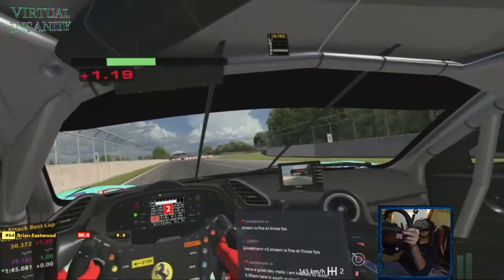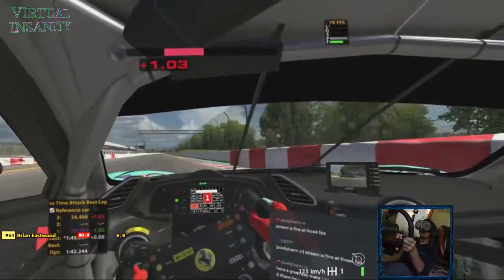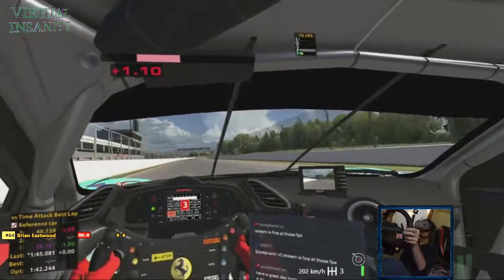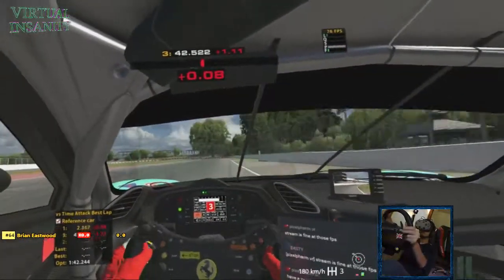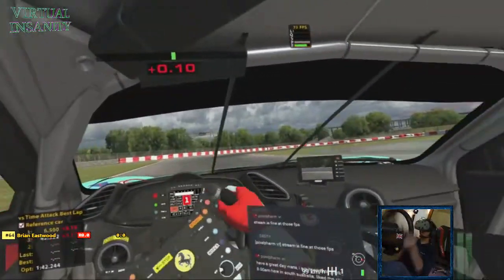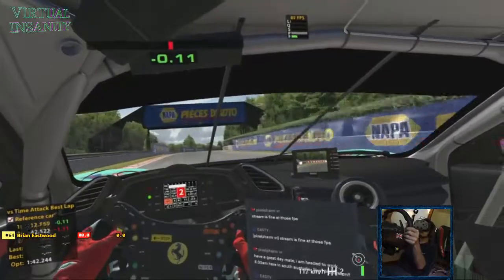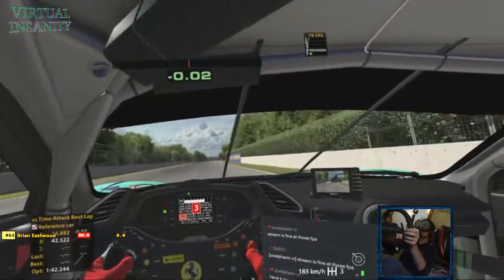Okay, this is it. We're gonna take a nice, easy, slow lap now. That's possible. I don't have to worry about this guy because I know he cocks this a bit up. The key there could be power.